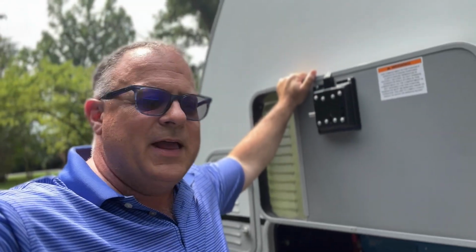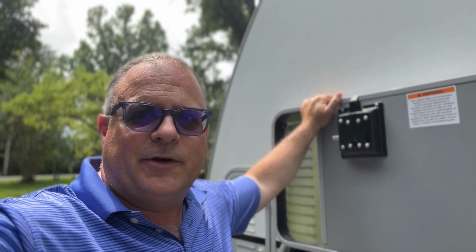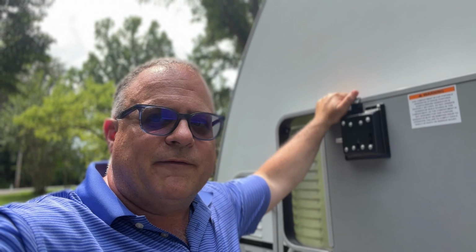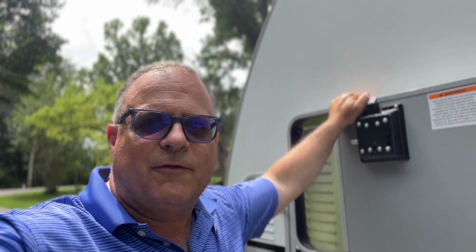So in summation, I think that some people will find a DC-DC charger a better alternative than solar. Now we have both, and they both have their advantages. The solar is definitely the better option for when you're boondocking or sitting out for a long time.